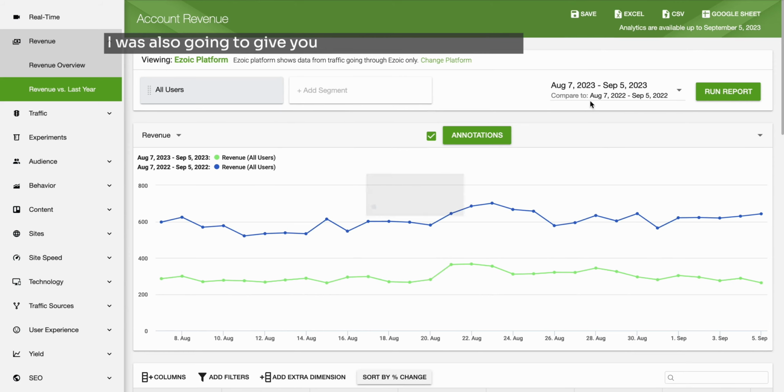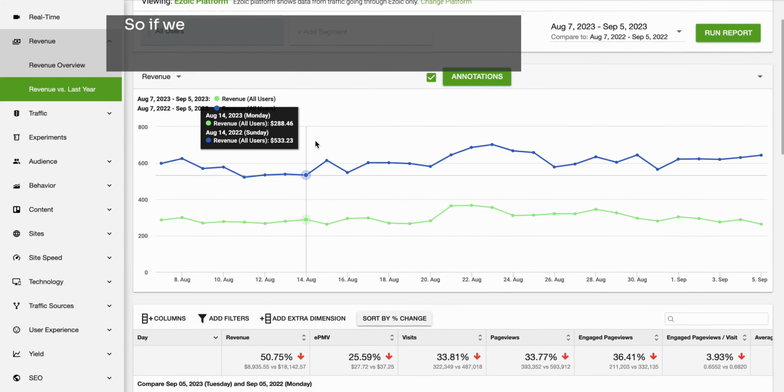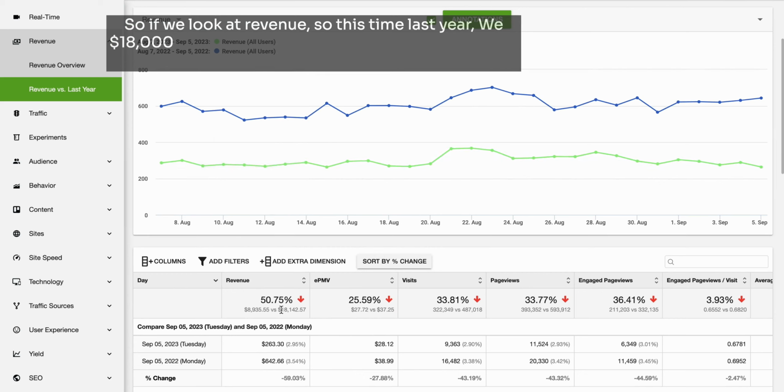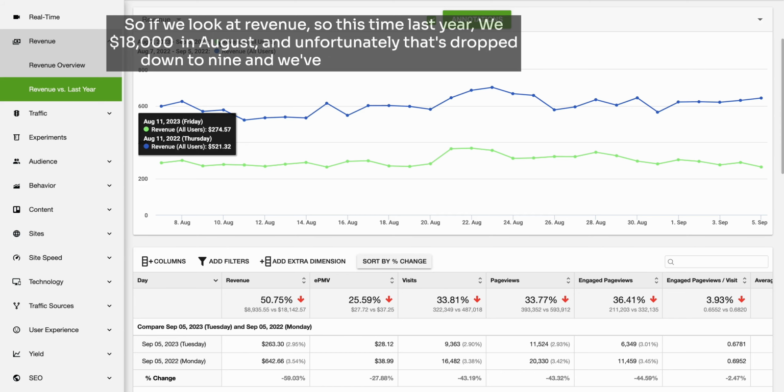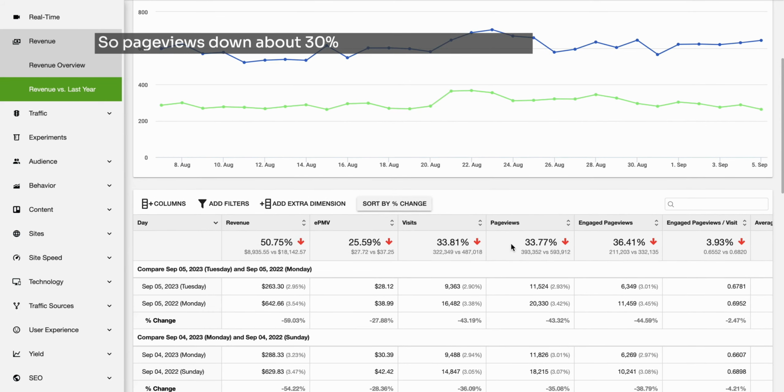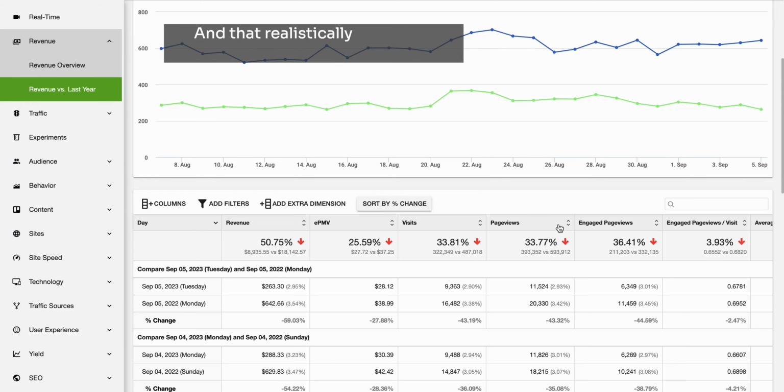I was also going to give you a quick show year on year. So if we look at revenue, at this time last year we took $18,000 in August, and unfortunately that's dropped down to 9, so we've had an absolute kicking. Pageviews is down about 30%, EPMV is down about 25%, and realistically those two figures resulted in revenue down 50%.